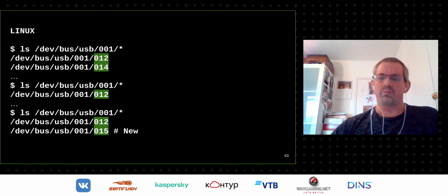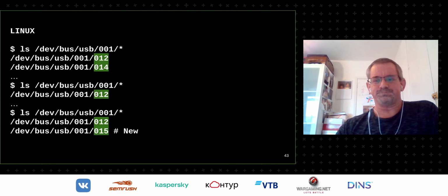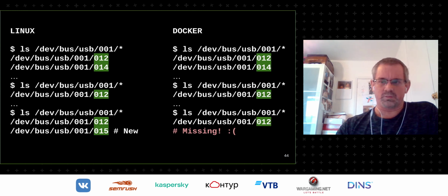Now, with a very brief disappearance under Linux and macOS and Windows, ADB re-registers the phone quickly, and normally nobody notices. But the way Docker containers work, although the device files vanish inside the container when the device disappears, the new device files created by Linux after the container starts wouldn't appear inside the container. ADB would never see the new 015 node, so the phones never came back.